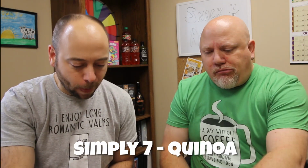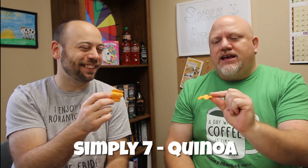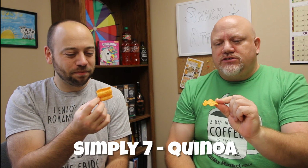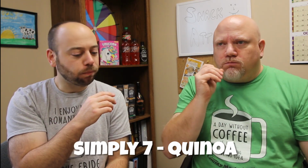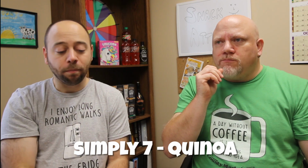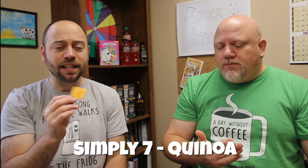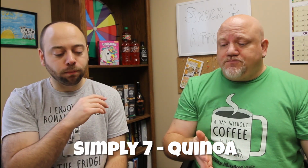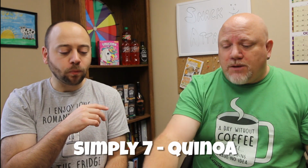And number 7. I think I know what this one is. This is the quinoa chip. It's gonna have a different texture. I'll be anxious to try the powder on it. The powder's pretty good. The chip itself is kind of sweet, kind of like a baked snack, but that seasoning is really good. Yeah. There's a lot of pepper. It's kind of impressed me.